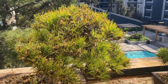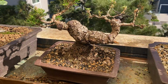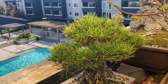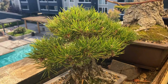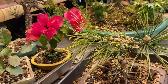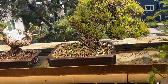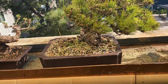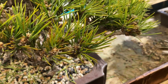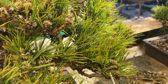But the good news is, I get to take a break from candle pruning this guy. I will be candle pruning this one, and I will be doing the same thing that I'm doing to this one. In fact, I've already started somewhat. And my two-year-old. So yeah, that's what's going on there. I'll be doing more of that. On this is just me being casual and plucking a few of these needles because that's what I have been casually doing for the last couple of days.